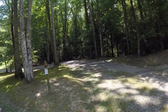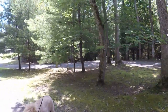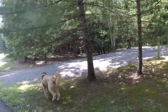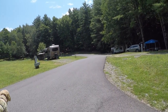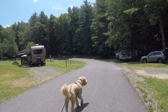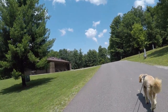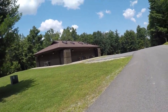Pull throughs. They're really nice. These people were at this site. They're so private because they're the U-shaped kind of pull throughs, and so your awning side is on the woods side. It's pretty cool. I like it. But they don't have the woods. The bathhouse up here, they actually have a laundry room, one washer, one dryer.